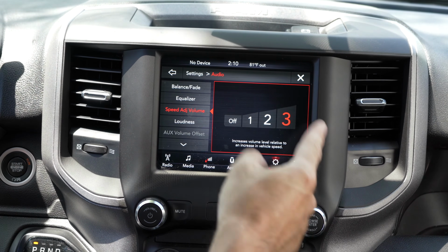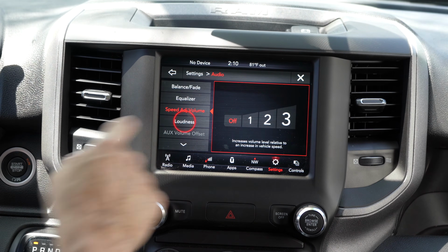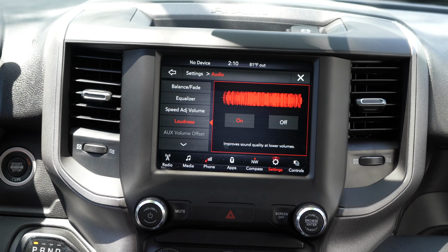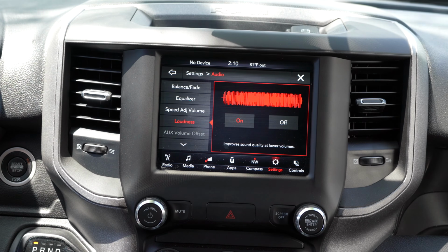That's cool too. It's not just on and off. It's 1, 2, and 3. That's pretty cool. That's just one of the things that I found. Here's a loudness one. This one actually is on. It says improve sound quality at lower volumes. We're going to leave that on.